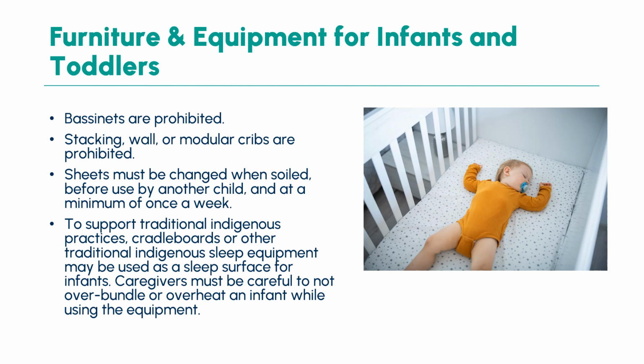Sheets must be changed when soiled before use by another child and at a minimum of once a week. To support traditional indigenous practices, cradle boards or other traditional indigenous sleep equipment may be used as a sleep surface for infants. Caregivers must be careful to not overbundle or overheat an infant while using the equipment.